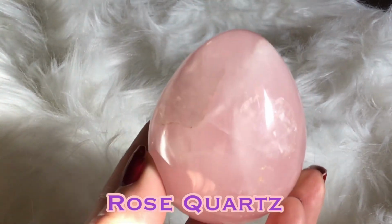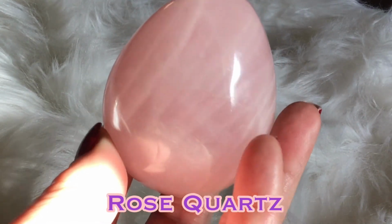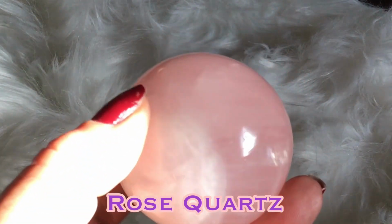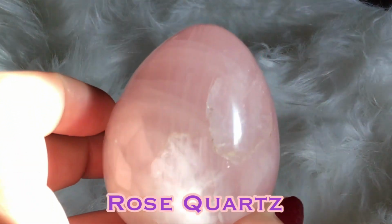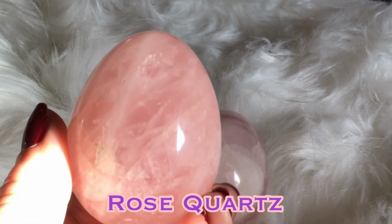What else do we have here? The last one we have to show you. Speaking of rose quartz, here's a rose quartz egg. Look at that. That is pretty cool. I also have a very large rose quartz heart. It's bigger than my hand, if you guys are interested in seeing that. But this is a rose quartz egg. It all comes with stands. I have another one. Let me show you the other one. This one's a little smaller. But these are rose quartz eggs.